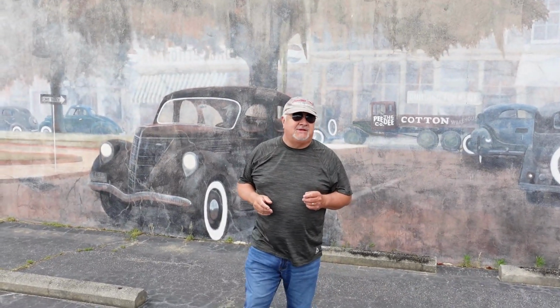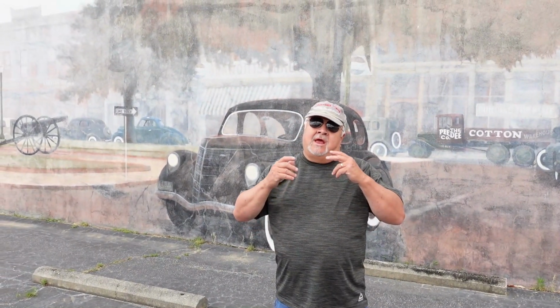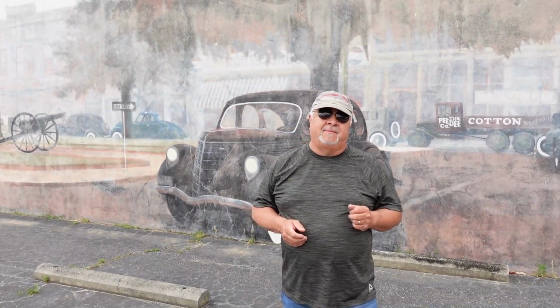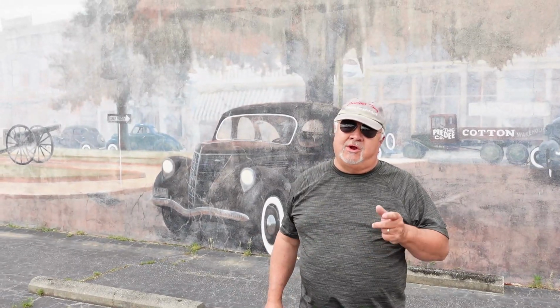Today the road brings me to Darlington, South Carolina, and we are here on our continuing series, Small Towns in South Carolina. Darlington is a pretty neat town. It's not too far from where I live, but there is a lot here and some things that make this town pretty great, and we'll share that with you.